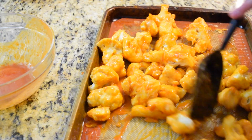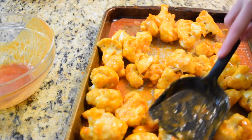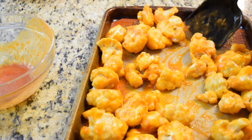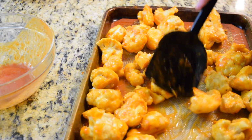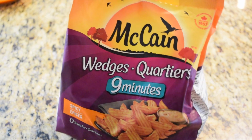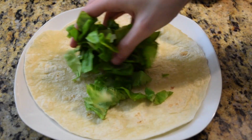After the cauliflower cooked for 25 minutes, I took it out and coated it right in the pan with the buffalo sauce and just put it back in the oven for another 25 minutes to cook it all the way through, flipping them again halfway as well. And right near the end of cooking the cauliflower, I added the McCain's just spicy 9-minute fries on the side quickly.